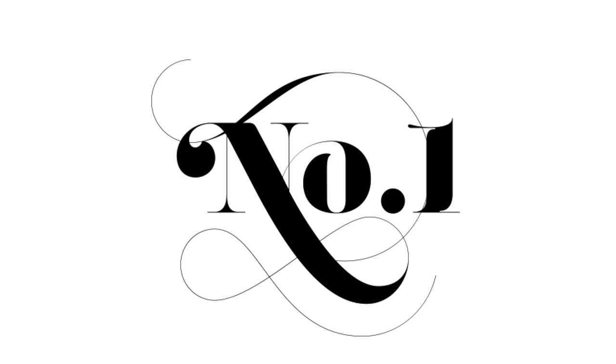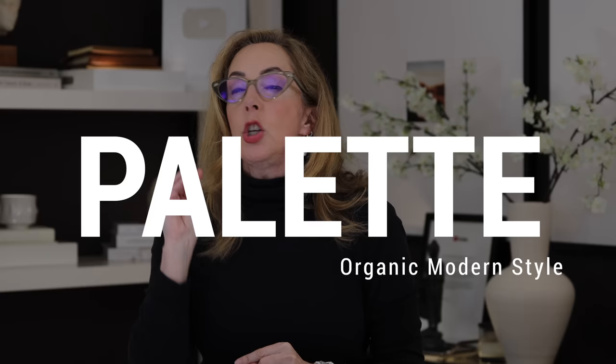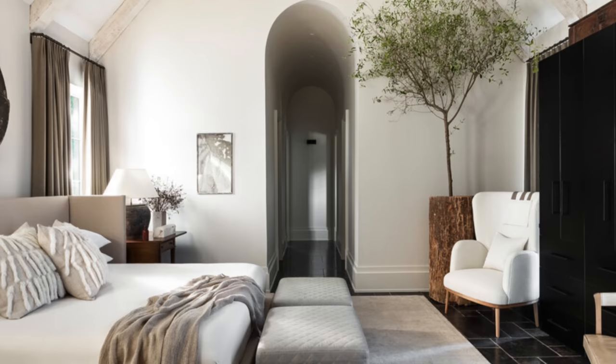So, number one element that you have to control is you want to study your palette. Now, that means everything, floors, walls, ceilings, guys, all the upholstery, everything. You want it to be a little bit on the warm, neutral, and or monochromatic.